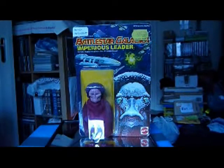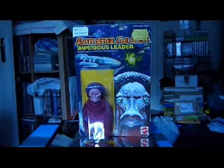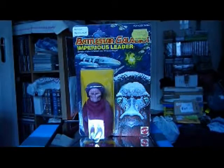Okay, here we've got a figure. It's not Star Wars, it's Battlestar Galactica. So this is from 1978-79. There weren't many figures released, but the TV show was quite popular at the time. So this is the original Battlestar Galactica, not the new series.